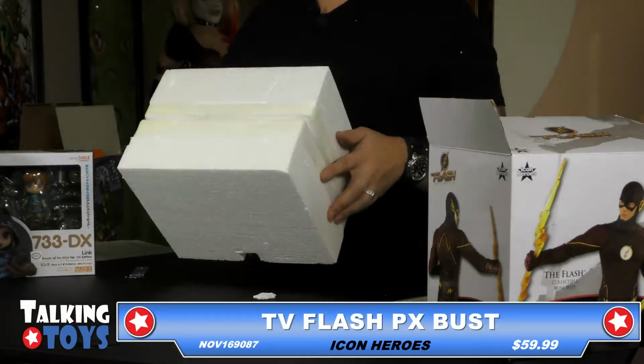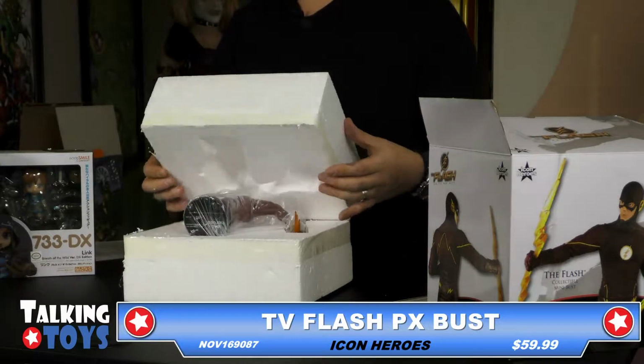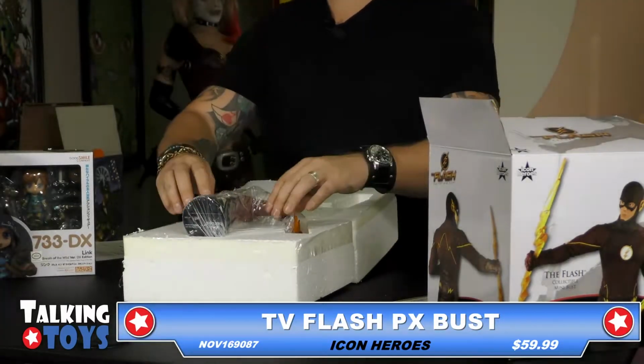I'm a big fan of The Flash. The show's absolutely killing it. Everybody loves that show. And this being the TV Flash.